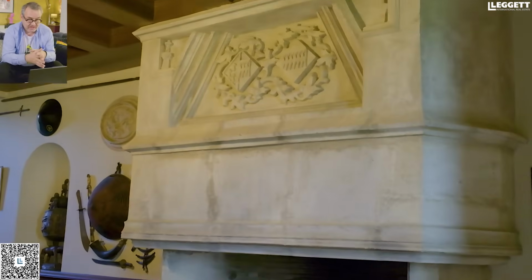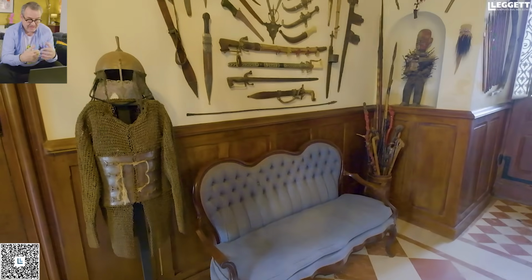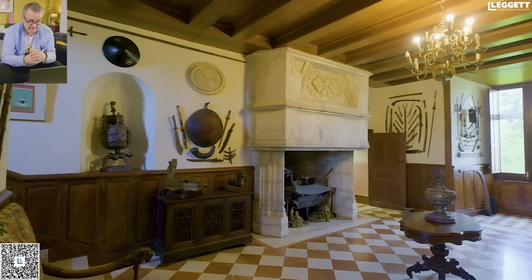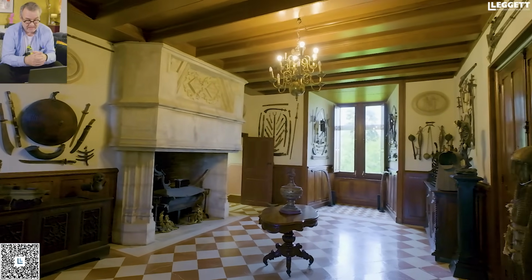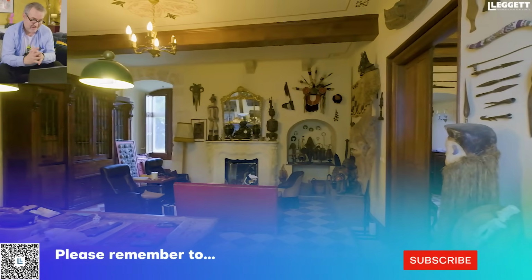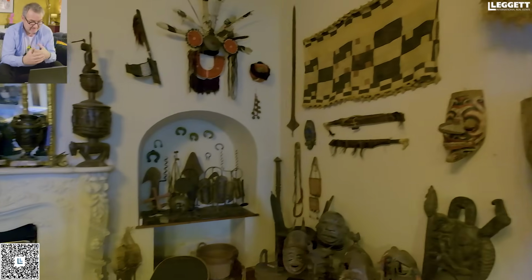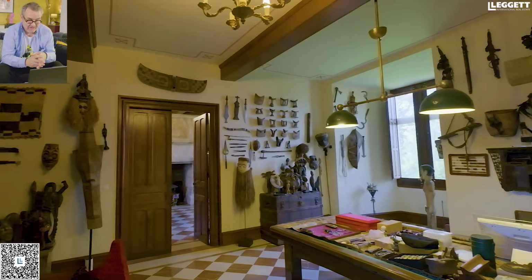So he's got a big collection of, as you can see, historical weapons, weapons from worldwide. And I think it suits the place, which is quite unique. It's everything except something really usual. You don't expect to see as many different styles. You'll see there's a lot of surprises throughout the chateau.